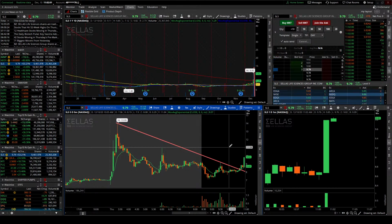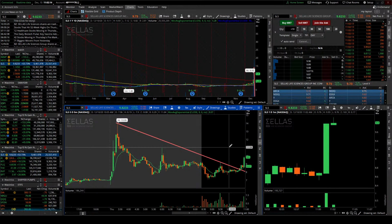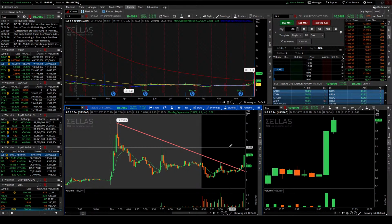Look at this run right here. Breaking $9 all the way up to $10. Whole dollar move there. I would probably expect a little rejection at $10, but if it breaks through $10, it could keep ripping. Actually, there's a lot of buying volume starting to come in. It did get rejected the first time it hit 10. It's going to try to hit it again here. Yeah, breaking over 10.